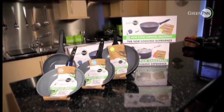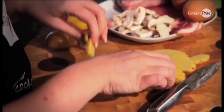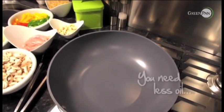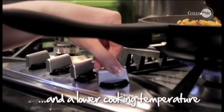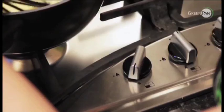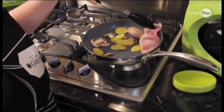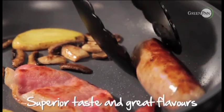GreenPan's base technology has been developed for maximum stability and heat conduction, which when combined with the ceramic coating, which is a natural conductor of heat, means you need less oil and a lower cooking temperature. Healthier for you and healthier for the environment. Thanks to GreenPan's technology, the moisture and flavours are sealed in, giving superior taste and great flavour.